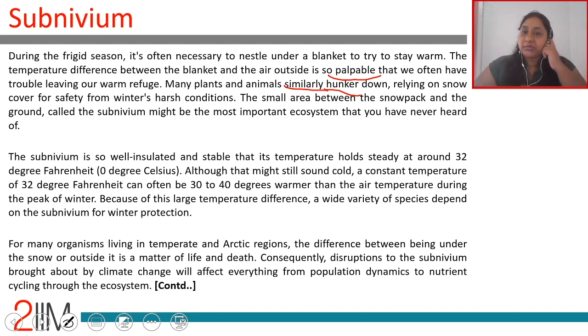The small area between the snowpack and the ground, called the subnivium, so now we know the name for it, might be the most important ecosystem that you have never heard of. So it's something that you have never heard of, which means not a lot of people know about it, but it's very important. The subnivium is so well insulated and stable that its temperature holds steady at around 32 degrees Fahrenheit, just 0 degrees Celsius.